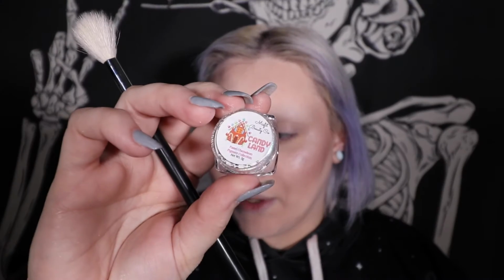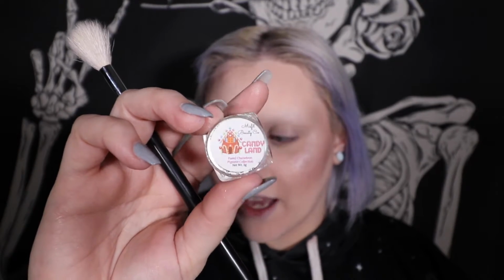Okay, so now that the liquid highlight is applied, I always double up on my highlight. I'm always using a powder and a liquid. I'm actually going to be using a chameleon pigment from MISFIT Beauty Co. This is in one of their discontinued lines. This is Candyland, in the shade Queen Frostine.